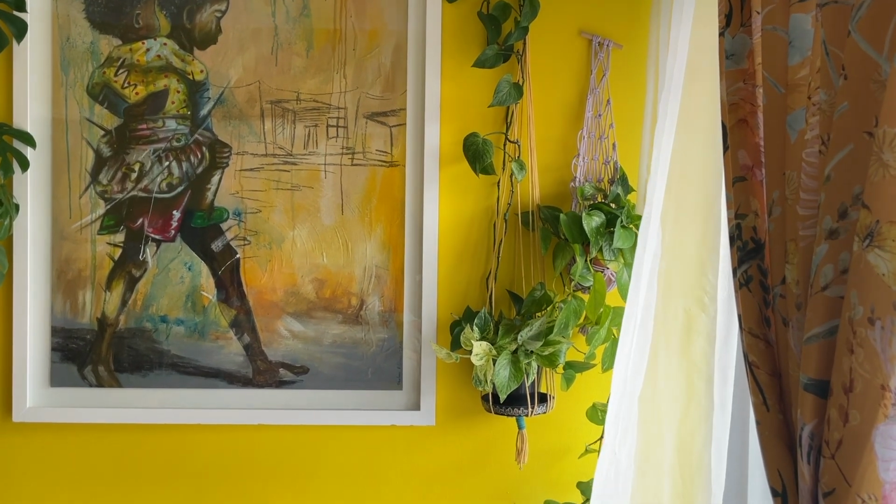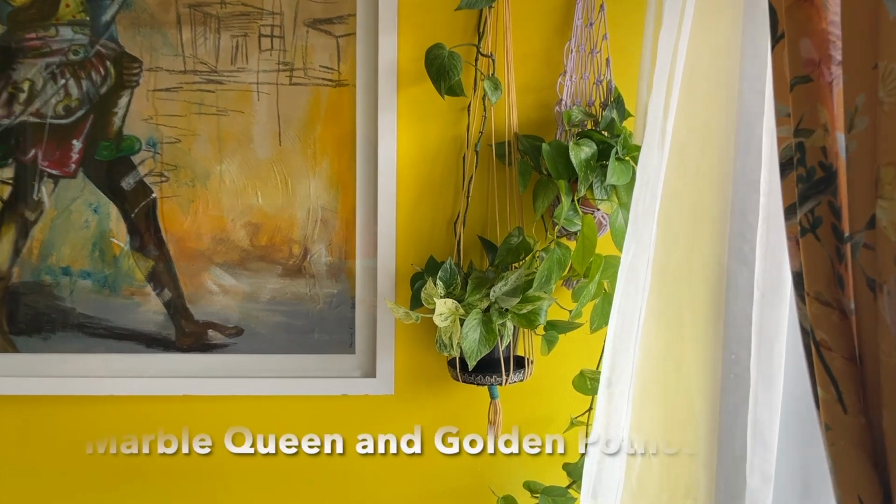And I think they are separately gorgeous. I have spoken about that before, but I just have been enjoying lately how well the two plants grow together and how they play off each other. And so that's why they are being featured together on this list. This is my marble queen pothos and my golden pothos.